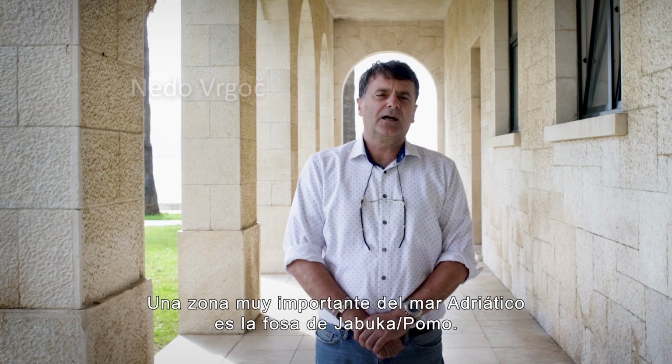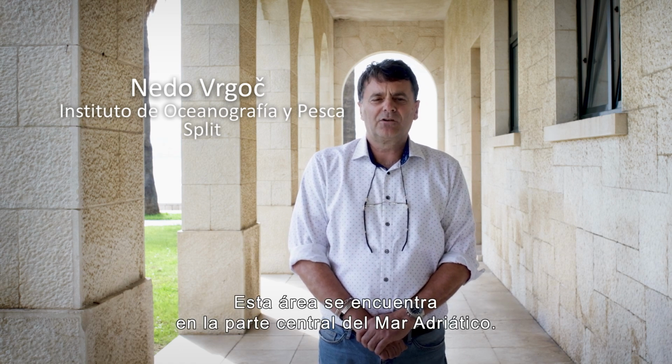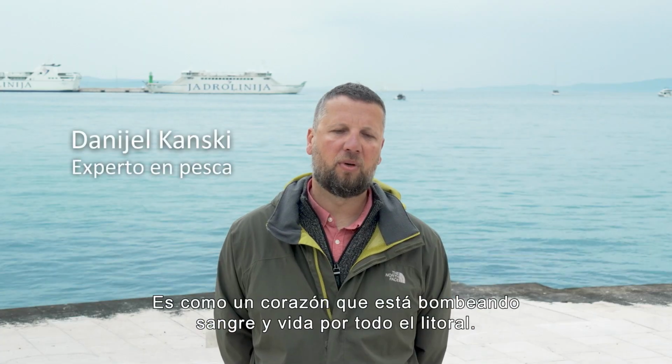One very important area of the Adriatic Sea is Jabuka Pomo Pit. It is an area located in the central part of the Adriatic Sea. It is like a heart which is pumping blood and life all around the coastlines.